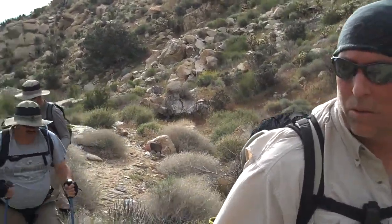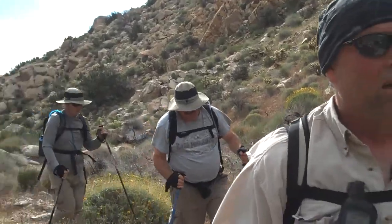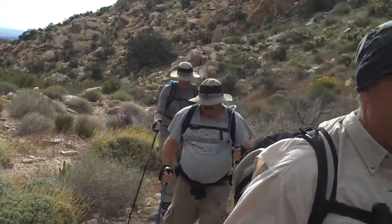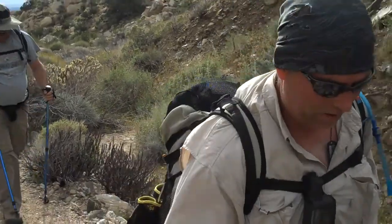We just crested a rise a while back, and we took a short little break. Now we're continuing on toward the trestle. We haven't even hit the gorge yet. Felt a couple of little sprinkles. It's not really supposed to rain, and it's only a 20% chance tomorrow, so I don't think we're going to get any rain, but you never know.